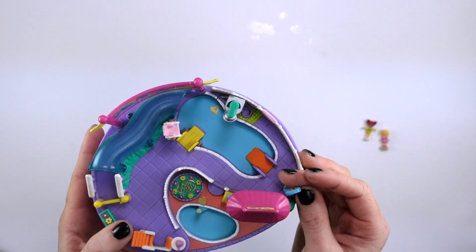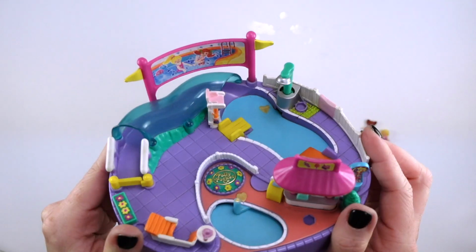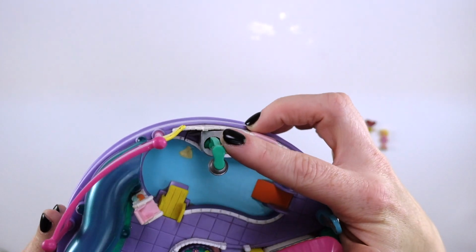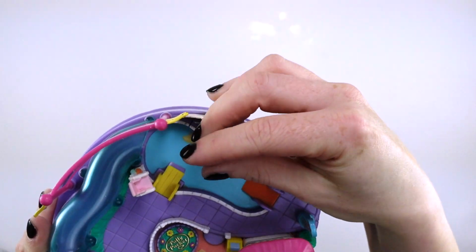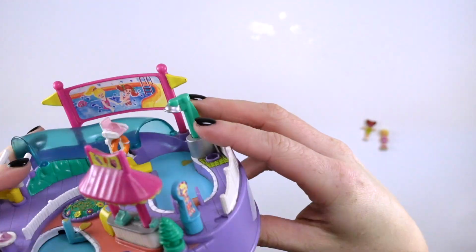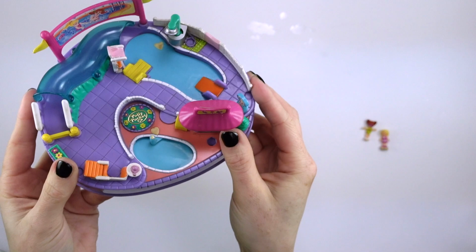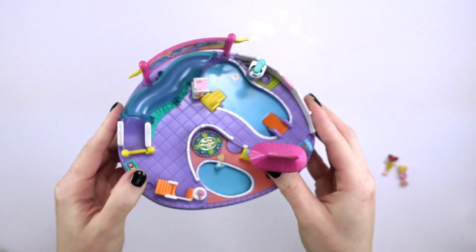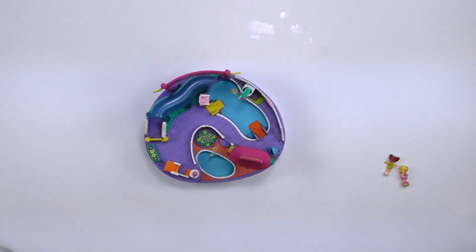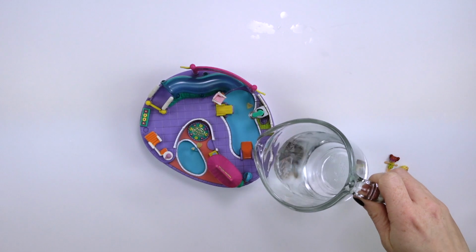All right, I'm not a huge fan of putting water in my water sets, but I do it for the channel. So there is a shower here, and you can see that it moves. So it can be used as a shower or used for this. I can only presume, looking at it, that the water would go in here. So what do you say? Should we put water in here? Let's give it a shot. So I've got some water. Oh my gosh, I hate doing this, but we're doing it for the channel.